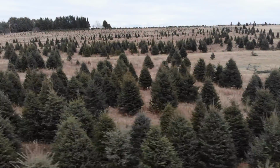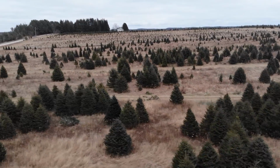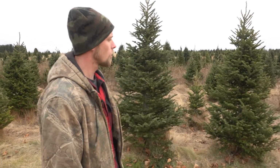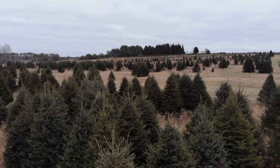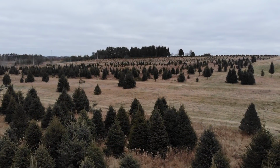For a look at the different varieties of trees, I connected up with on-site tree master Matt Willett for a walk in the field. It's a pretty unique job working on a tree farm here. It's not where I quite imagined I'd be, but I do love it here, and I plan on sticking around. See, it brings a lot of happiness to a lot of people's homes this time of year, you know. We have 120 acres of trees here. We have another farm just down the road, another 80 acres, so that's a total of 200 acres of Christmas trees we grow and maintain.